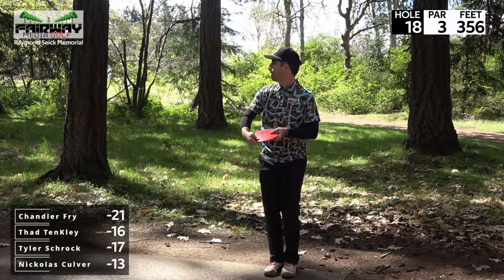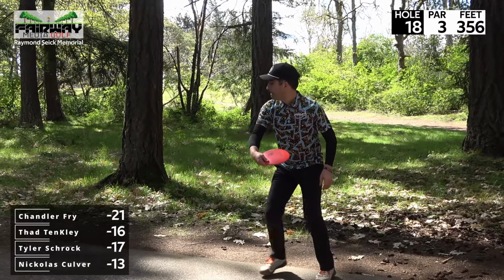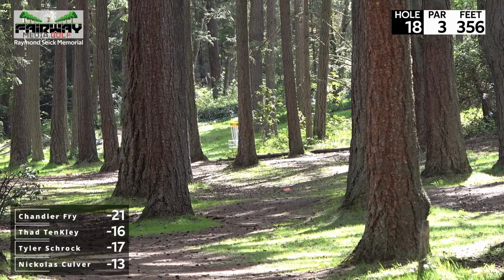On that shot there, unfortunately, Thad kind of took a challenge and kick off to the left. I'm trying to recreate what I was able to do in round one, kind of throwing a really flippy driver here. Get lucky. Back door. Yeah, a really incredible event, well run, part of our Pac X Cup.